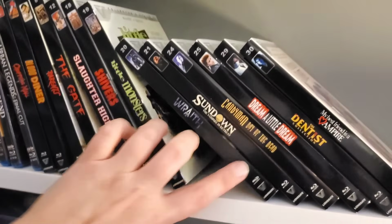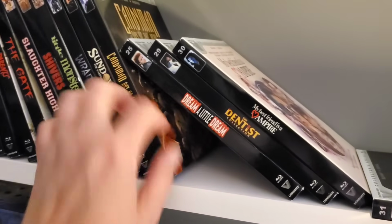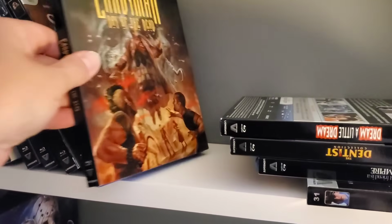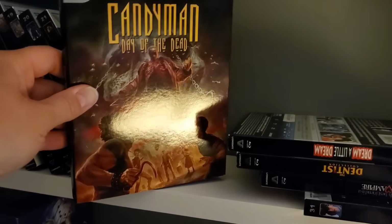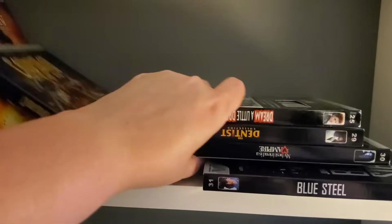Little Monsters, The Wraith, Sundown, Vampire Retreat, Candyman, Day of the Dead. I know this is the one I have the duplicate of, but that slipcover has Tony Todd on it, and I can't get rid of it. So I am going to have two copies of the same movie. I have to. Okay, this is getting ridiculous.